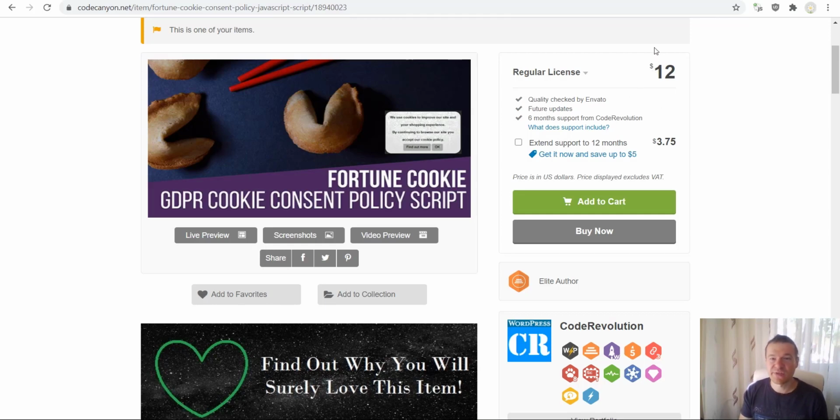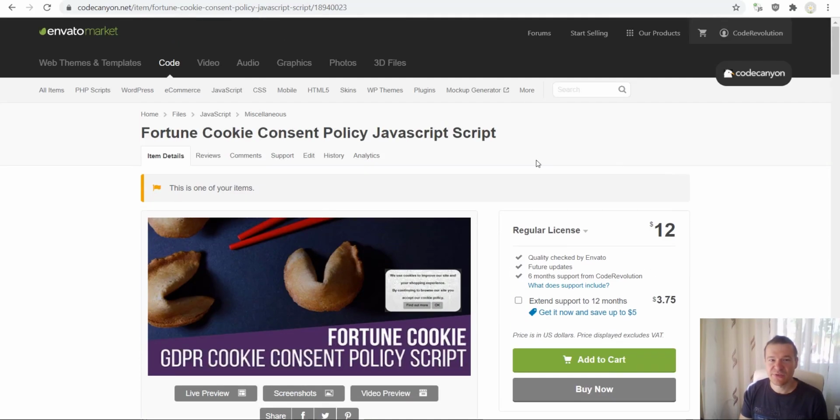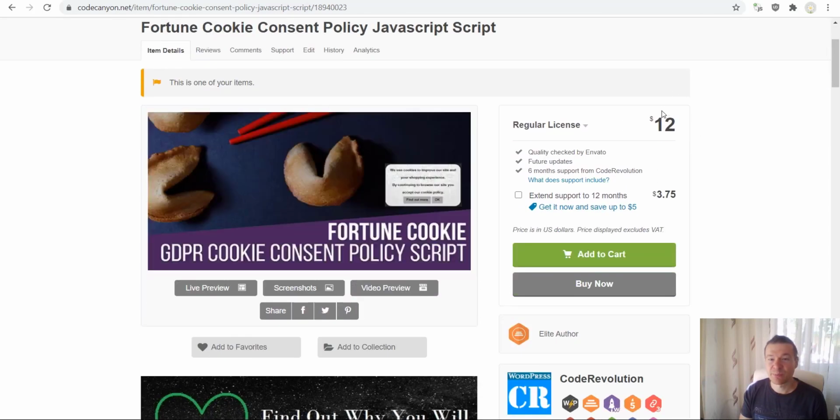plugins that are priced lower, for example this JavaScript script, which is priced at $12, it can be a bit cheap. So somebody can buy 6 months of support for only $3.75. If support is done by third-party companies, their fees could be larger than this amount of money that customers are paying for support. And the developers could be paying more for support than customers pay them.